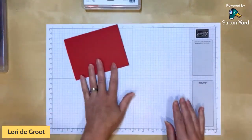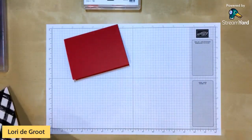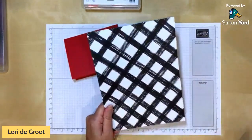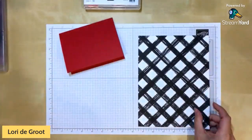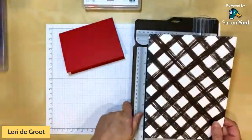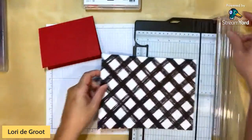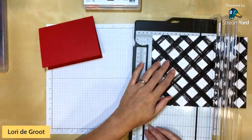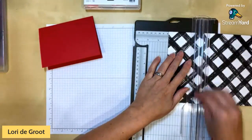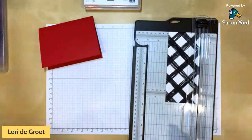Then you just look through your amazing pack of Gingham Cottage paper, and I'm choosing this pattern here today. It's the black and white for the base, and I'm going to cut this to 3 inches by 5 1/4 inches.